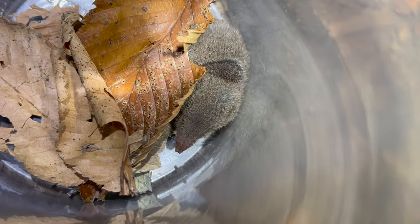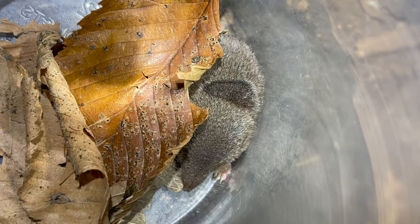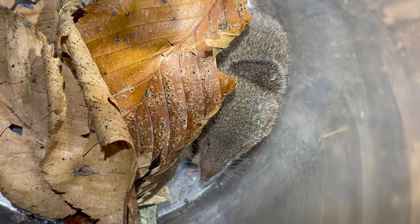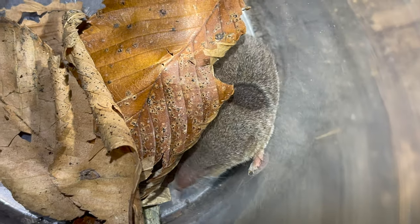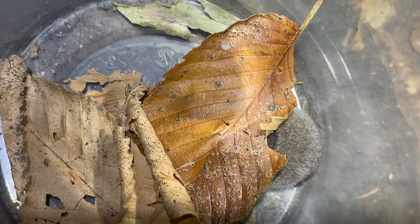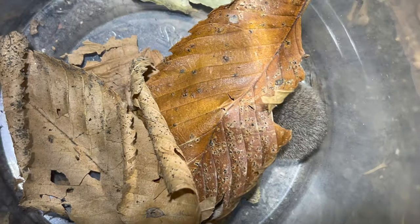Now, members of the order Eulipotyphla have long been a favorite of mine. I've always loved learning about hedgehogs and shrews and moles, so finding a shrew has been one of my top targets for the past many years. Join me on one of my most memorable and exciting adventures this year, catching my first shrew.